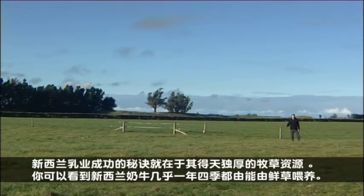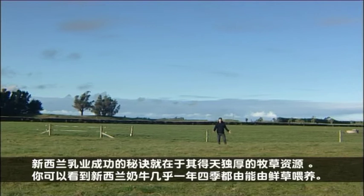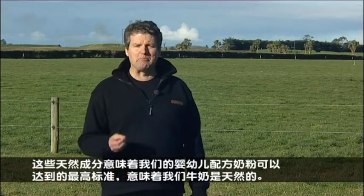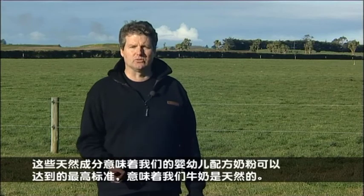In this pasture you can see the grass that our cows graze on all year round. This natural ingredient means that the quality of our infant formula is of the highest possible standard. It means it's all natural.